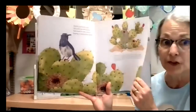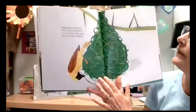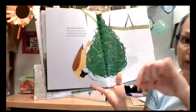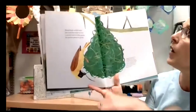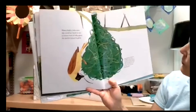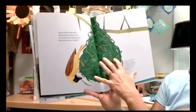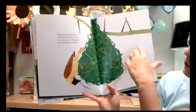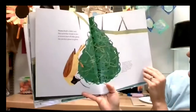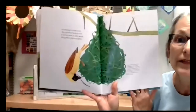So he's kind of a builder. "Mama built a little nest. She used her beak to sew." So sewing. "A woven nest of silky grass, the perfect place to grow." Wow, this is made by a weaver bird. And look at that, isn't that beautiful? It's all wrapped carefully with grass. That's amazing. So birds are artists too, aren't they?